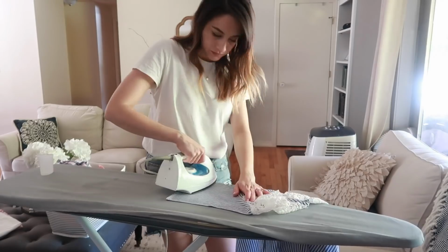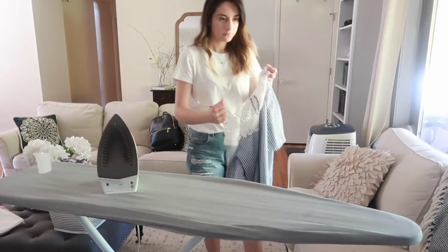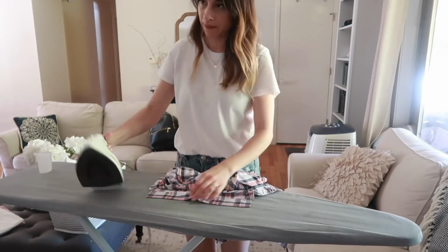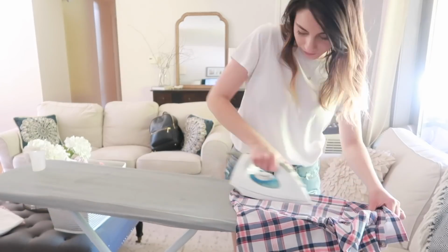As far as the kids' clothes go, I hardly touch anything of theirs. The only things I do iron are cotton button-up shirts for Marky and cotton dresses for Chloe, because those seem to get really wrinkled when they come out of the dryer.